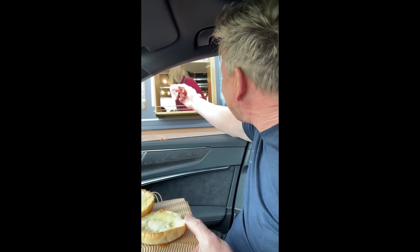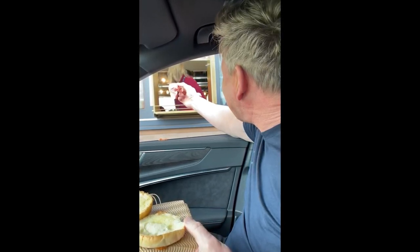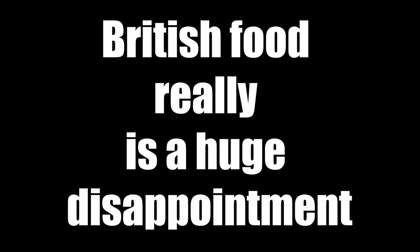You know, I didn't want to believe the common stereotype, but after seeing it firsthand, I have to say that stereotypes exist for a reason, and that British food really is a huge disappointment.